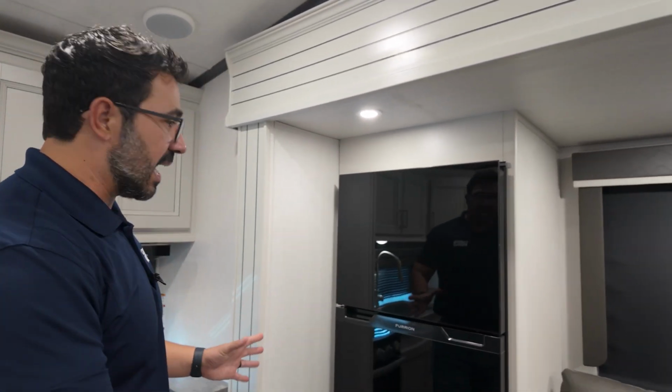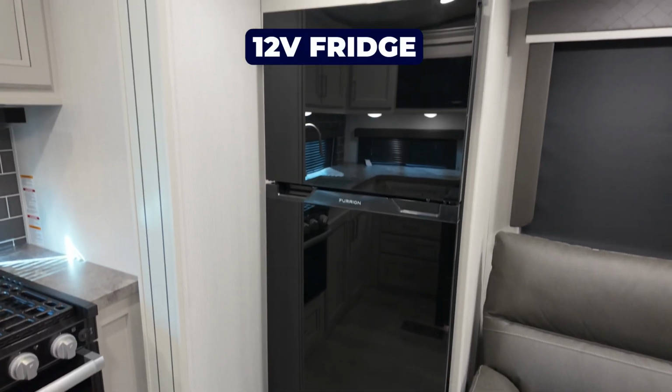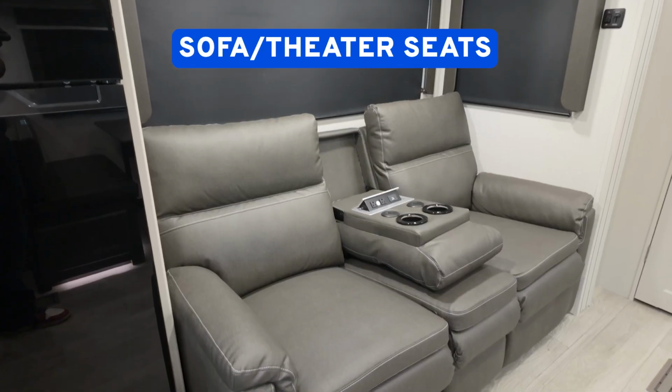Now, we talked about the slide out. Like I said, when the slide is in, you can access that fridge. Look at a 12-volt compressor-driven refrigerator right there, so good cold storage. And next to that is going to be your sofa / theater seat.